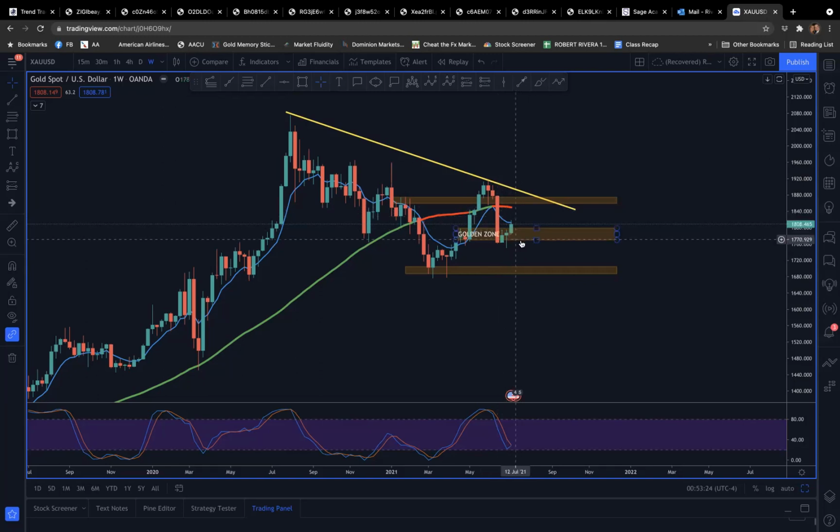At least, well, I don't know. Again, either this is a fake out here, but I doubt it. It basically broke the golden zone now. Okay, and it's above this support over here. If you take a look at this right here, see that right there? It bounced from there and took off.